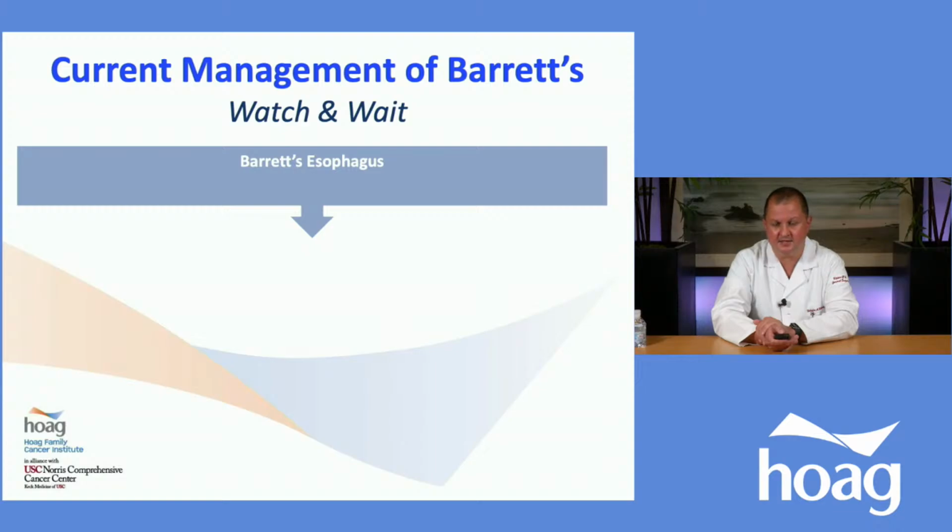The current guidelines for non-dysplastic Barrett's esophagus are to undergo an endoscopy every 3 to 5 years. I can tell you several years ago, the surveillance was every 1 to 3 years, but the new guidelines, because of the very slow progression, are every 3 to 5 years.